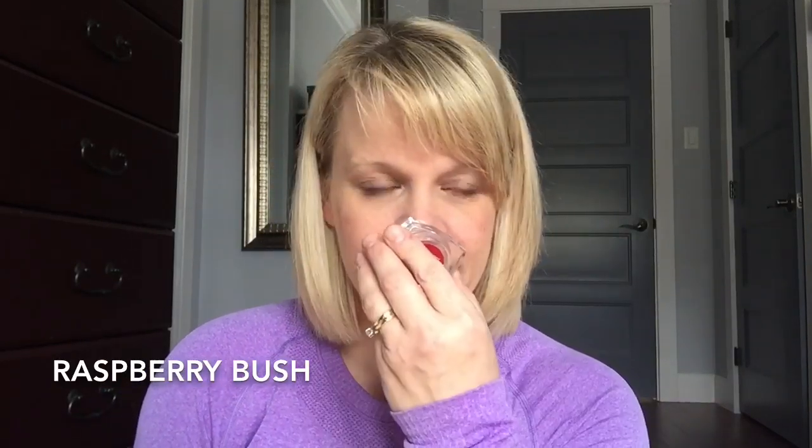Okay, second scent is Raspberry Bush. I had 3 testers of this one. This is no longer available as well. It's a retired scent. I believe it was just around 1 season. I think it said spring and summer 2016 as a new release. I'm not sure, because I get something very different from this. I would describe this as a fruity, woodsy type scent.